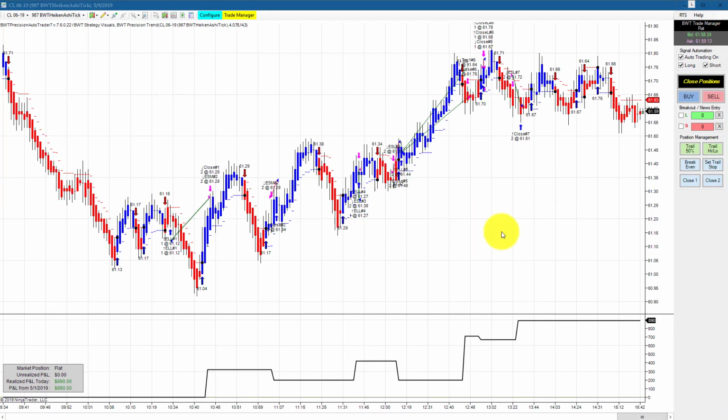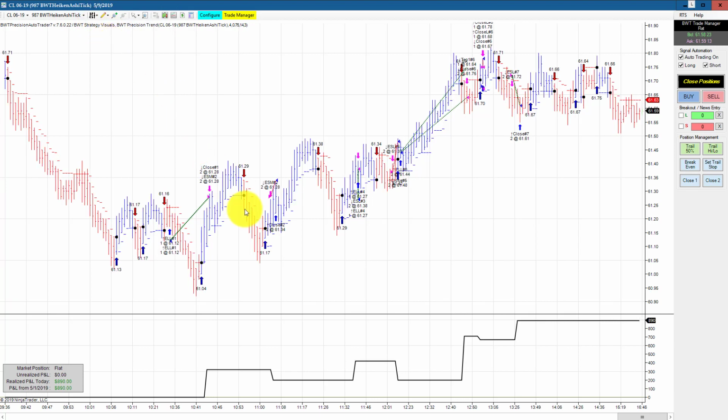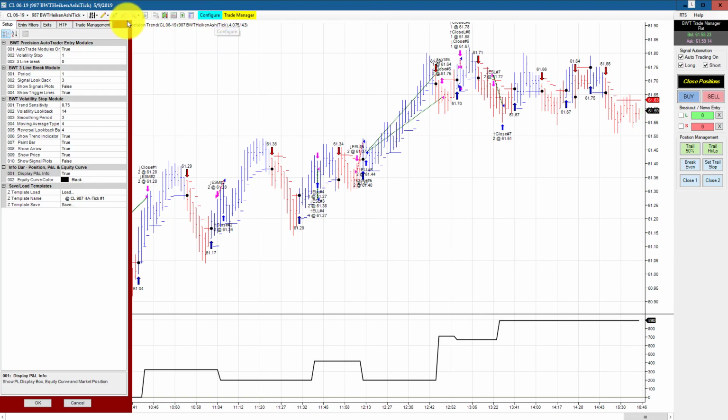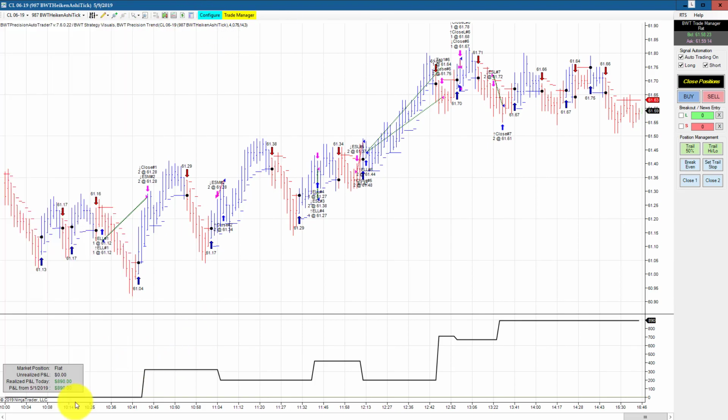Okay, the crude oil on a 987 Heikin-Ashi chart did 890 for the day. And if I change this to open, low, high, close bars, we might get a cleaner look at this. So all in all, pretty good. We didn't draw down in the negative. We had a couple of losers here. And the goal on this is 1,000. So looks like just shy of our goal. I don't think we had slippage.